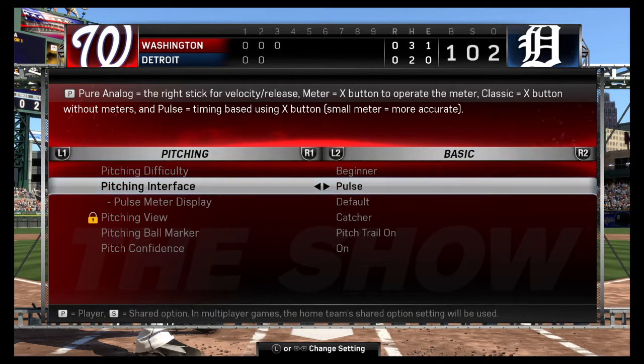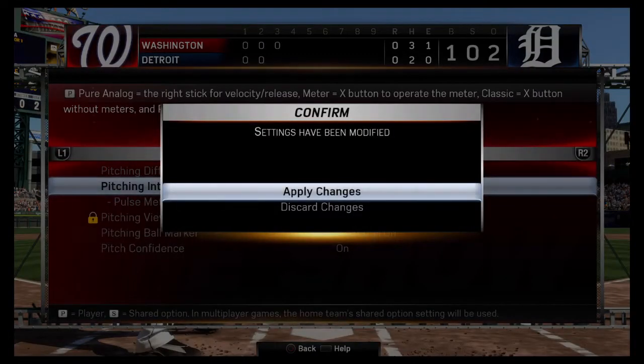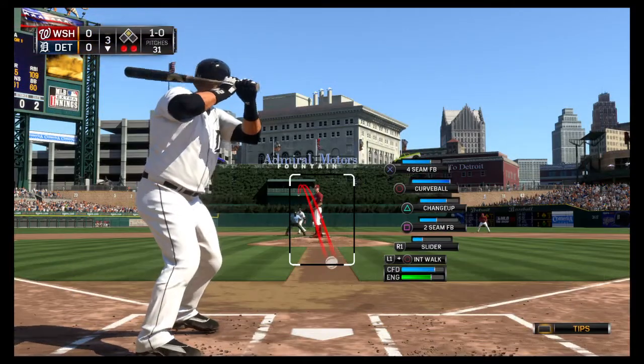Classic, I think. Or it might be, it's either Pulse or Classic. Yeah, Pulse.